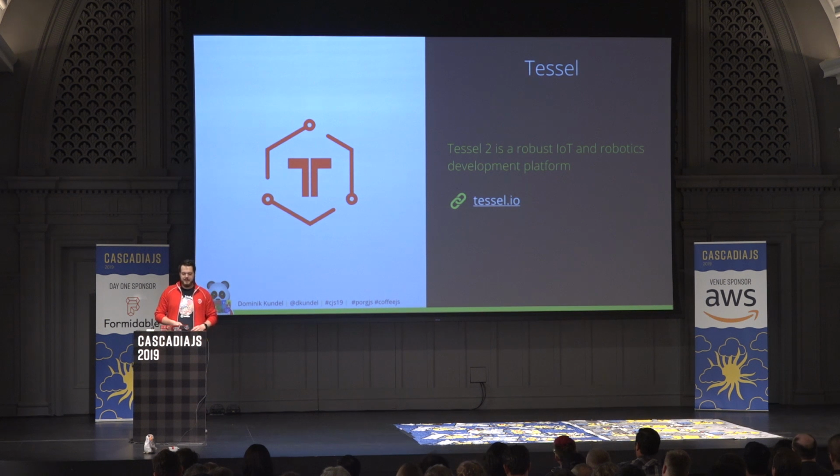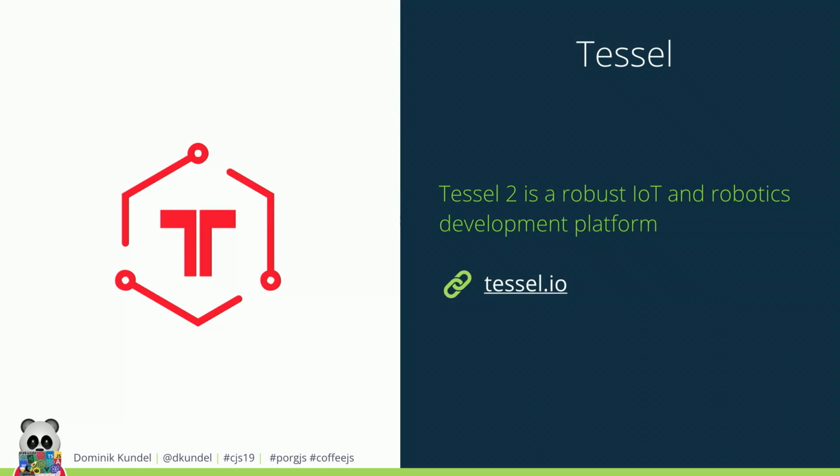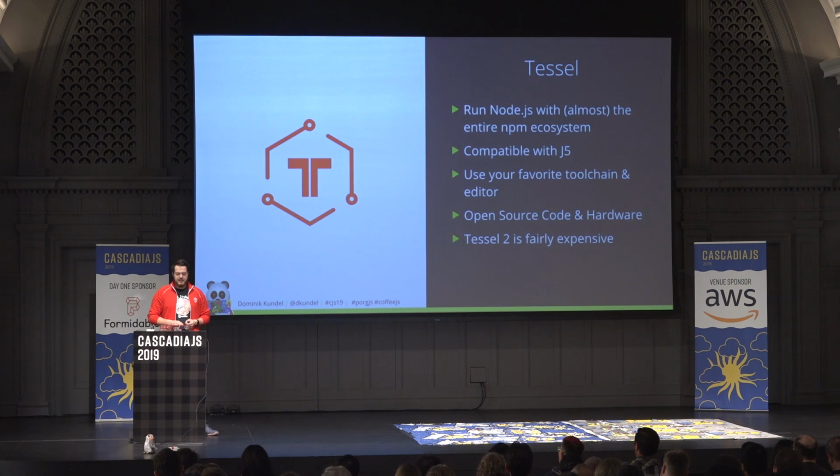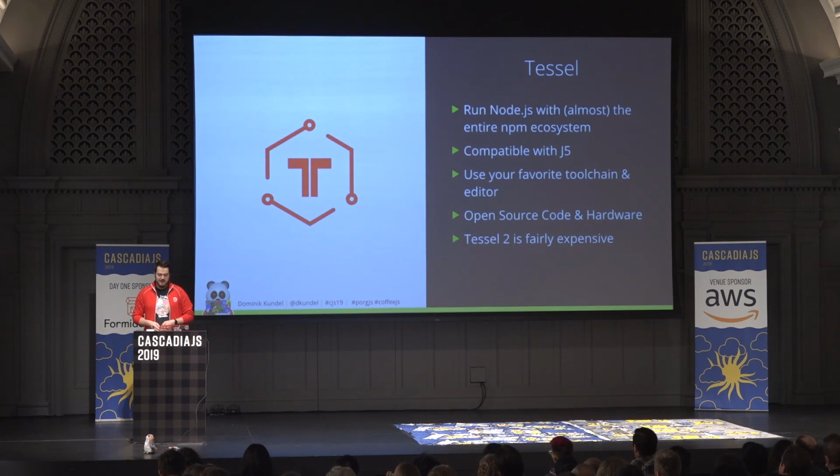One of the things I'm excited about is the Tessel 2, and that's the Tessel 2 itself. It has a lot of useful components. It has USB, it has Ethernet, and a bunch of other things. But the cool thing is it actually runs Node.js, and that means you can run almost the entire ecosystem because it runs on a Linux fork. It can't run some native dependencies, but in theory it can run most, and it's compatible with Johnny 5. So you can again use your own toolchain. It's a bit more pricey because it's fully open source and open hardware, meaning there's no business behind it making money. It's just the community working on that.